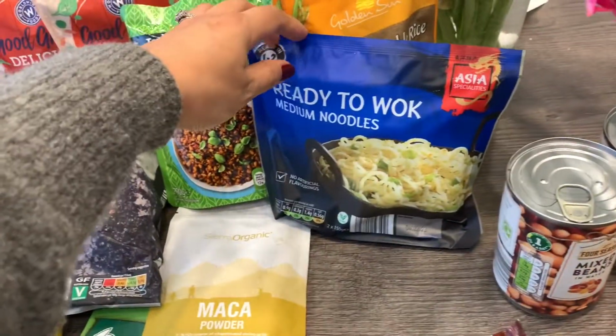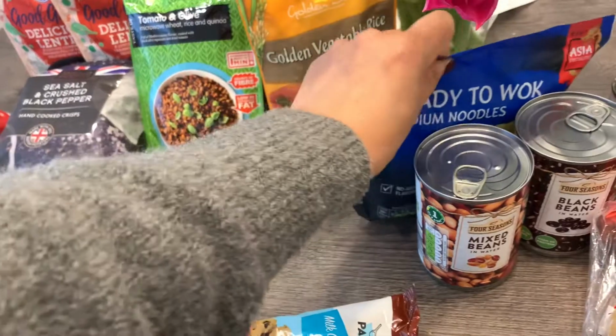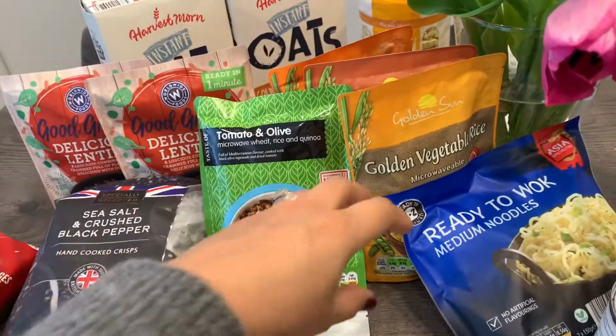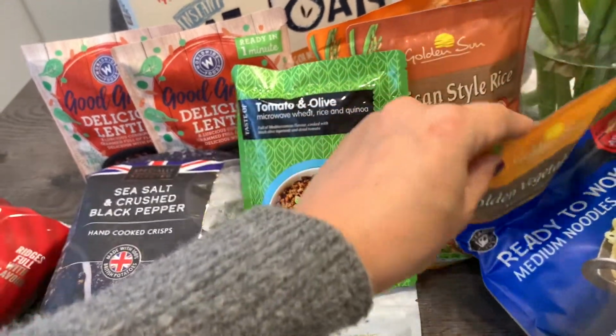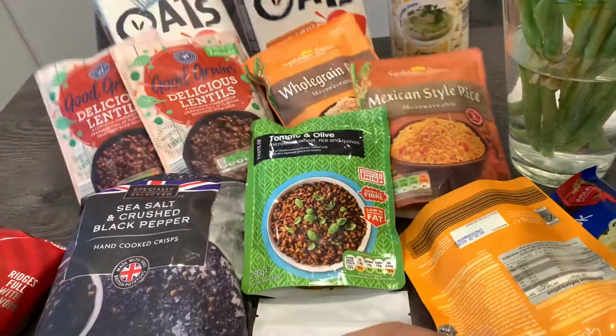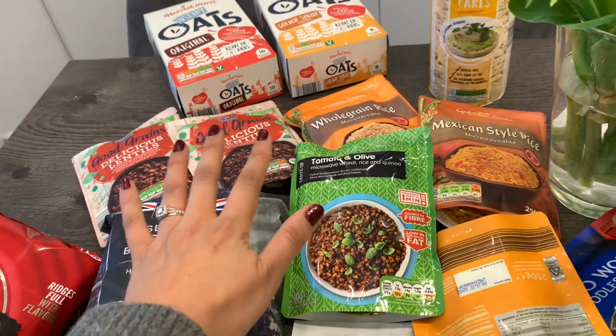I also picked up a packet of noodles for my stir fry, and I think I went a little bit wild with the rice, but I got a golden vegetable and a Mexican styled rice, and also a whole grain styled rice. Just dropped everything.